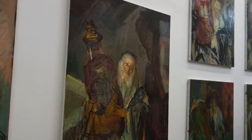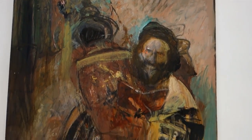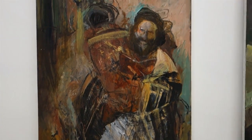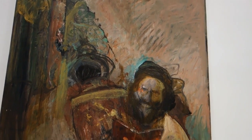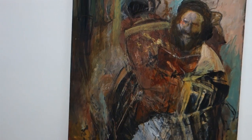Now, as I swept over the gallery, I noticed that almost all of these paintings are based on this subject matter of what they call the Jew with the Torah. This is titled Jew with the Torah, Younger Jew, column on left.